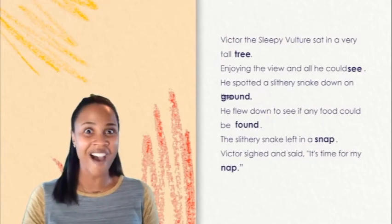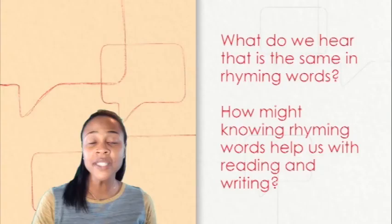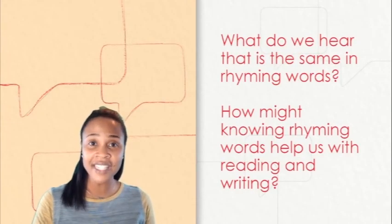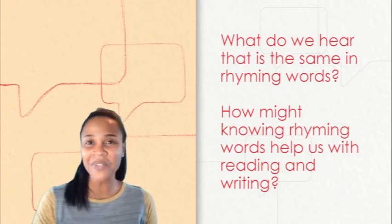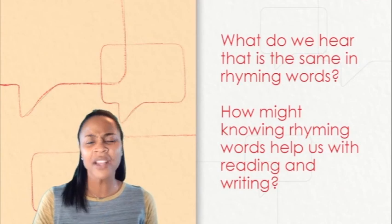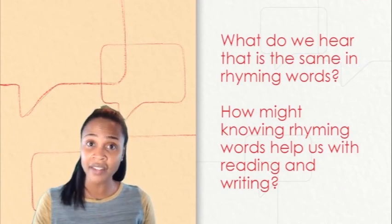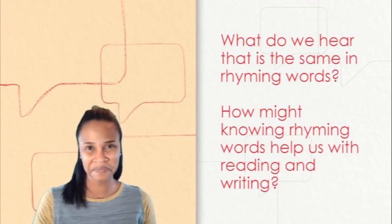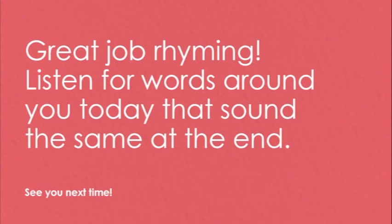Nice work with all the rhyming words. Closing reflection. What do we hear that is the same in rhyming words? Yes, words that rhyme have the same ending sounds. How might knowing rhyming words help us with reading or writing? Nice work. Great job rhyming.